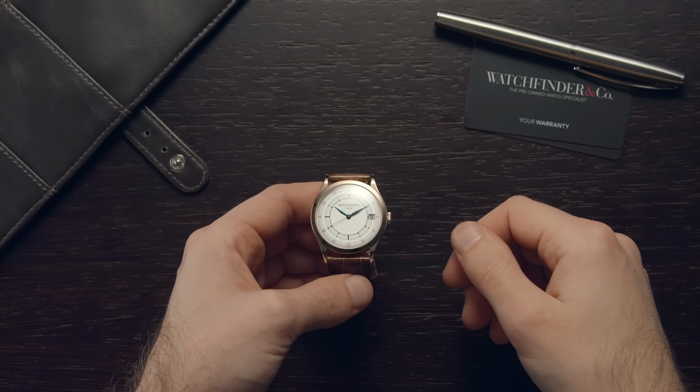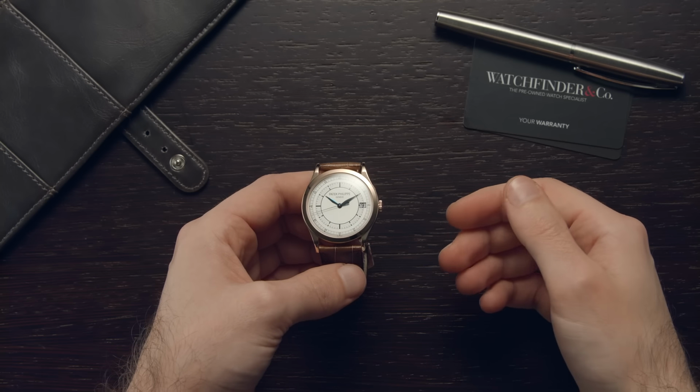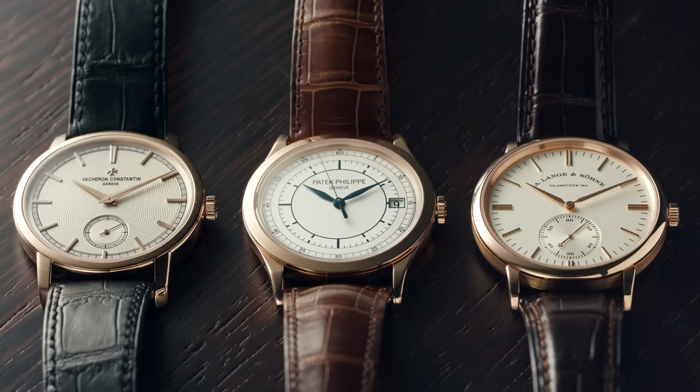There are good watches, there are great watches, and then there are the best watches. These are 3 of them. Let's see which one comes out on top.